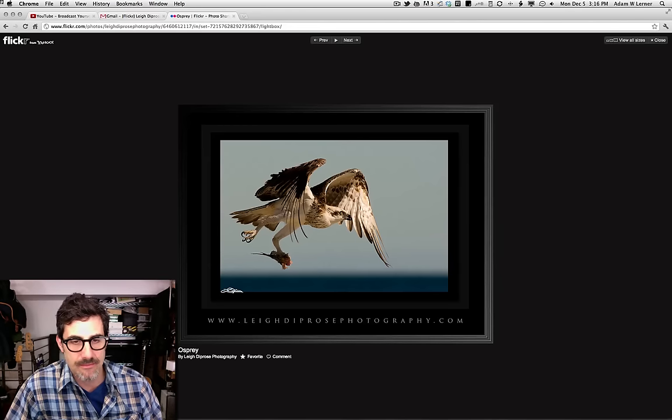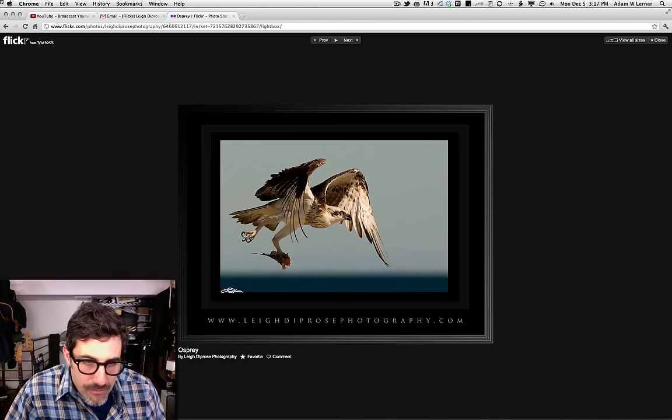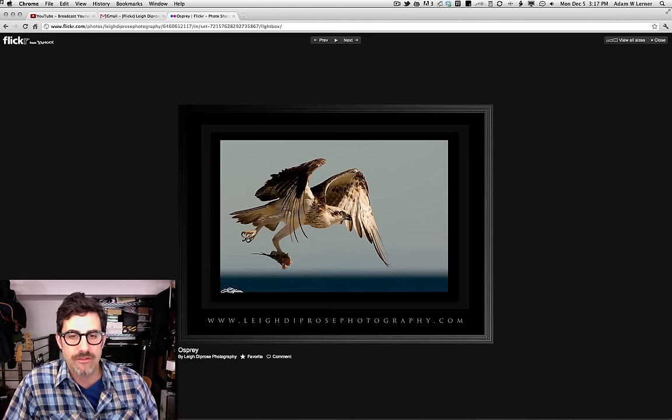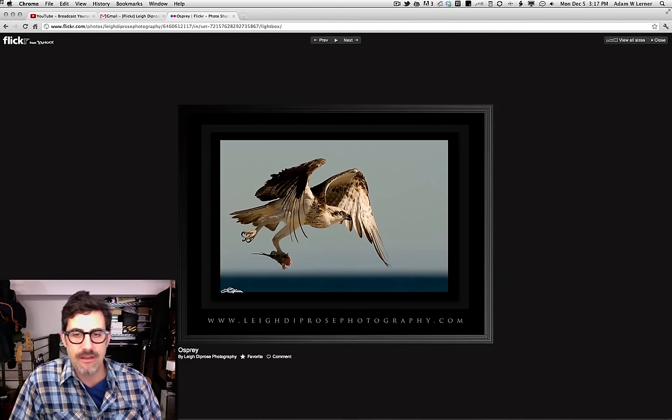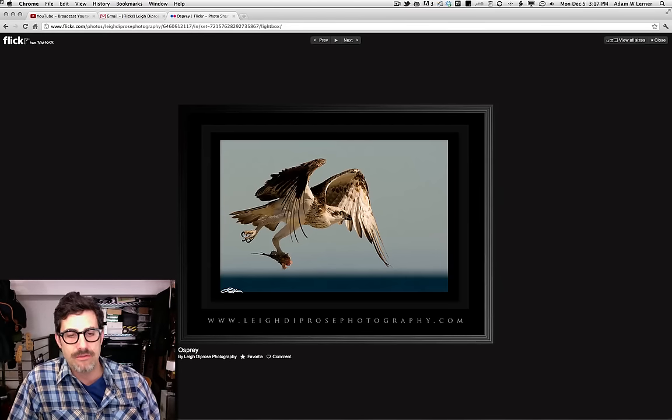Very nice. We've got a bird of prey with what looks to be like a half-eaten fish in its claw, really sharp. Very nice detail. Again, we've got a darker object on a lighter background, which is cool.